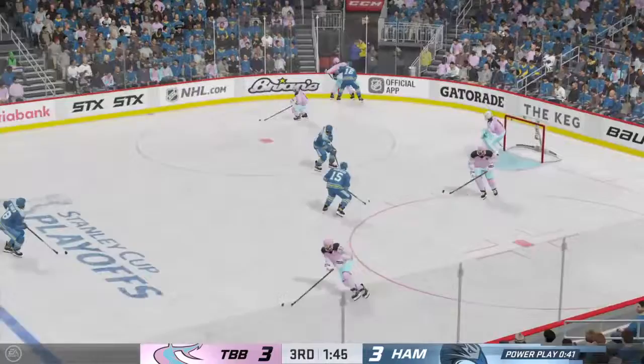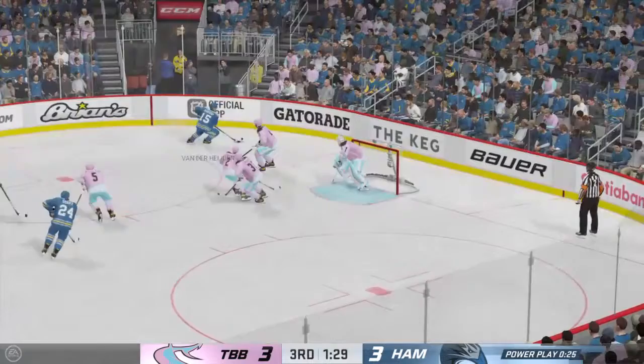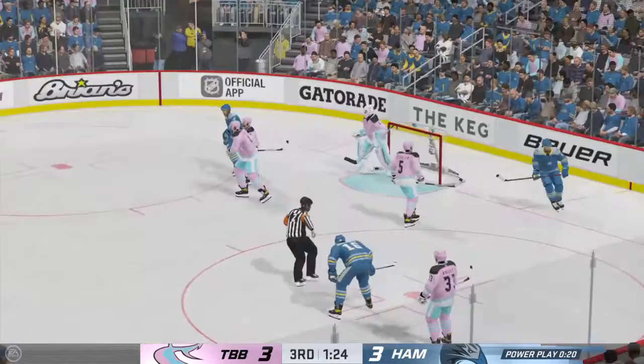Micho here with the puck. Hammerberg. This is the puck. Vander Heiden tries to cut in front, but he's pushed off the puck and Weaver gets it, freezes it.